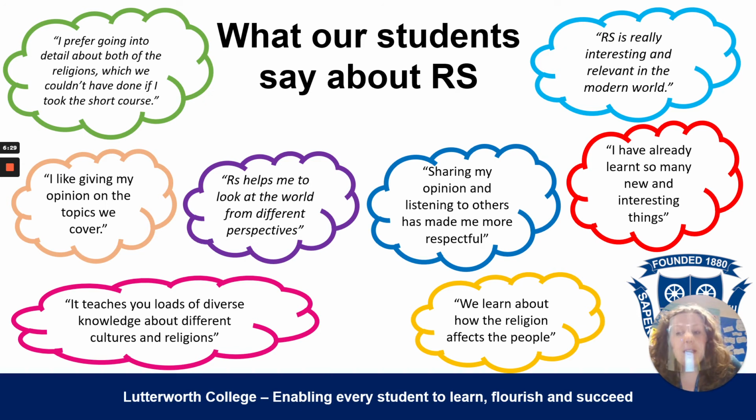They prefer going into detail about both of the religions, which they said they couldn't have done if they took the short course. It helps them to look at the world from different perspectives. It's interesting and relevant in the modern world. They've learned so many new and interesting things. They learn about how religion affects people. Sharing my opinion and listening to others has made me more respectful. It teaches you loads of diverse knowledge about different cultures and religions.